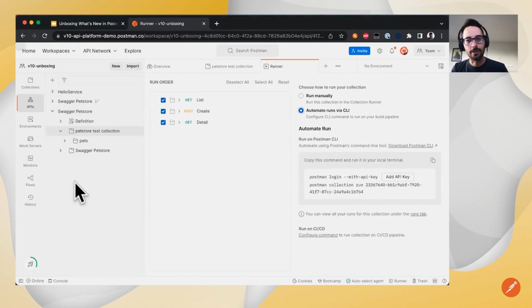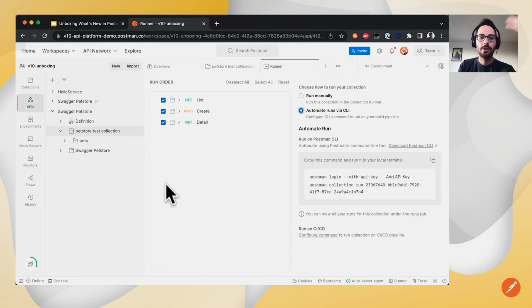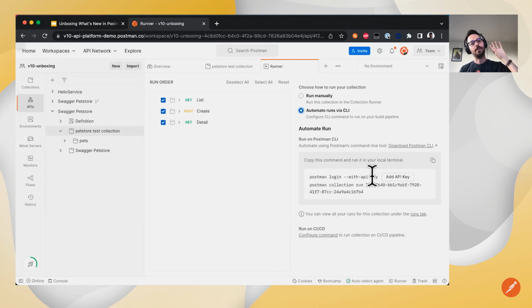Okay. So what do we have here? Whenever I want to start running a collection, I have different options. By default, it's two lines of command: Postman login with API key. And that's one of the main differences between the Postman CLI and Newman: the Postman CLI is in a logged-in state. That means you log in at the start of your session, and then you're able to access all of the files and data that you have in your Postman account and navigate through that. Whereas with Newman, you would either have to download stuff or use the Postman API key to query every single time you want something from your account.